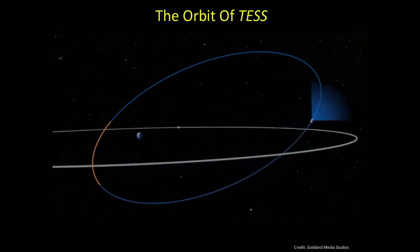And then the moon is this gray orbit here. And you'll notice that TESS orbits inclined relative to the Earth and the Moon. So it sort of dips above and below the plane of the Earth-Moon system. While the other thing you'll notice is that the orbit is not circular. It's somewhat elliptical. And this is by design. It's actually a very stable orbit.